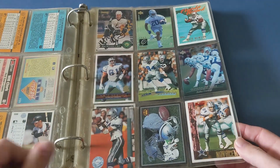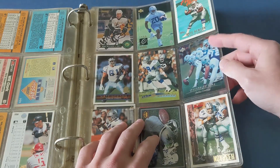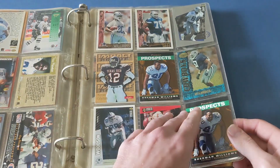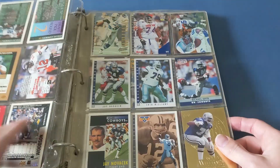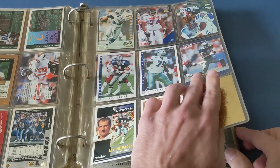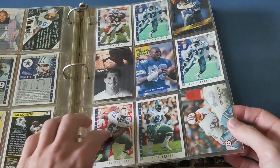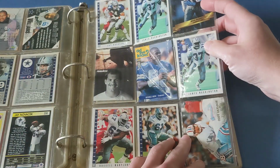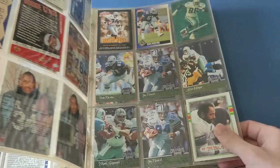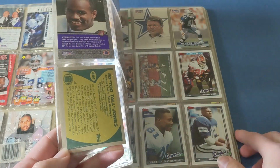Some footballs like the Cowboys with a random hockey card up there. Nate Newton. Oh, this was the Cocaine Cowboys era. And then some more Cowboys. Nate Novacek. Pro Set I hate. Some Action Packed. Oh, I hate those cards too. I don't know, Aikmans or Emmitts. Ed Too Tall Jones. What's it, like 80 something?